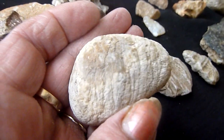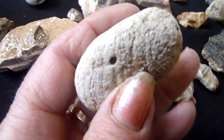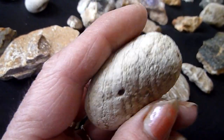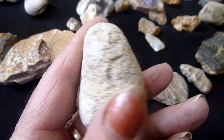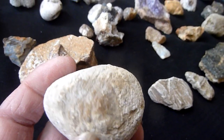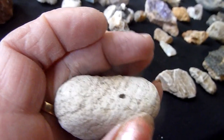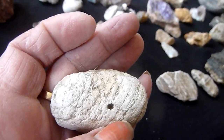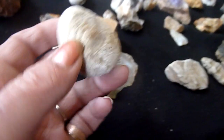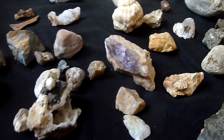And here again is another unusual piece that isn't just a rock. I believe it still has the outer casing of flesh or something. And there you have that one.